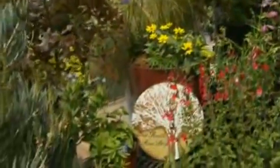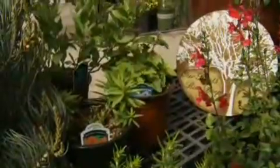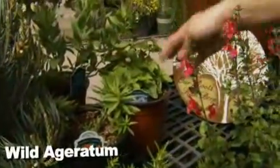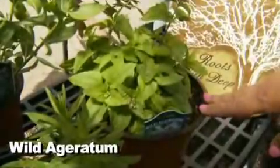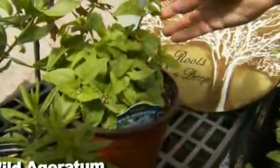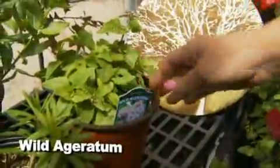And then finally over here? Okay, a few of our native plants that we're bringing in and that we're actually growing is the wild ageratum. And this looks very similar to the annual ageratum, only that it will seed. It'll seed for you and can take very dry conditions.